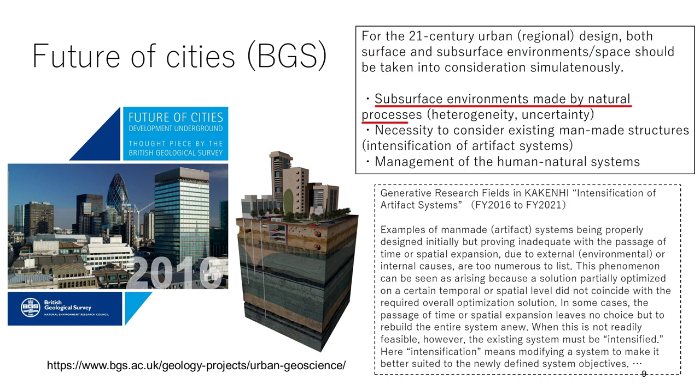So, the subsurface environment is made by natural processes. That's why it could be heterogeneous, or it could be uncertain, because we don't have all of the subsurface information. Also, it is necessary to consider existing man-made structures, because they are there. People now need to come up with an appropriate way of managing such subsurface areas. And so we need to manage all of the human natural systems. We have to fully understand not just human, but also natural systems to create better human societies.